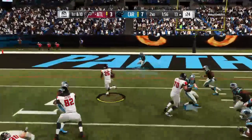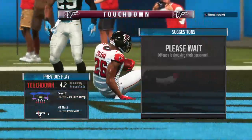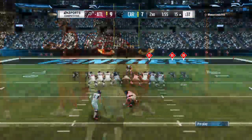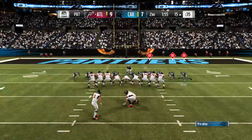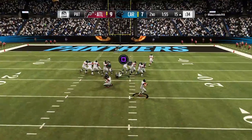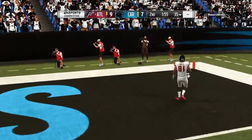The former Indiana Hoosier here, Tevin Coleman. And he is into the end zone for a Falcon touchdown. Tevin Coleman, a 13-yard touchdown run. And the Falcons are in for 6. Oh, it's a fake. They'll try and throw for it. And his throw here's incomplete.